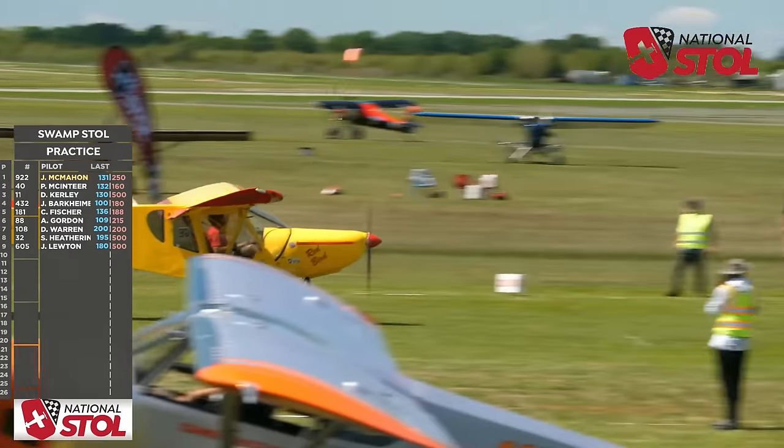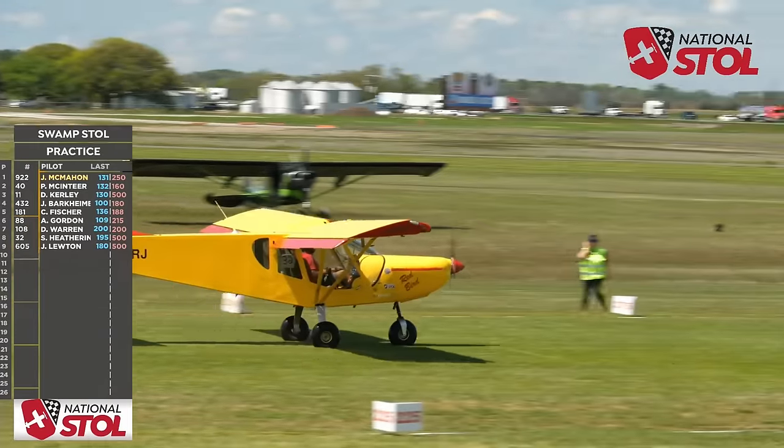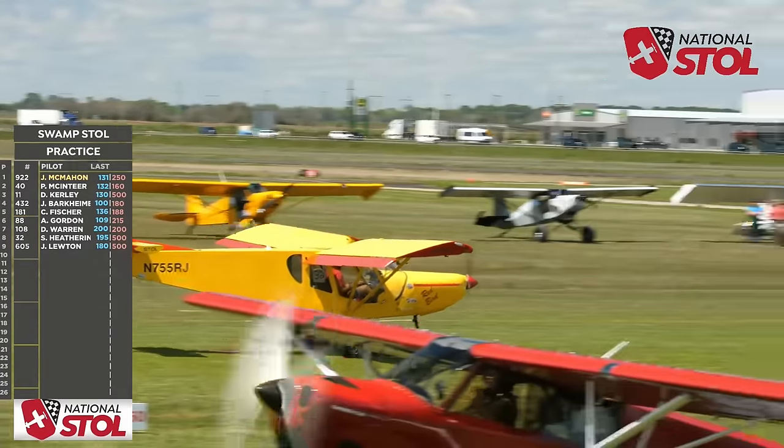And Sheldon making it just about to the line, but not quite over it. That's a scratch for Sheldon.